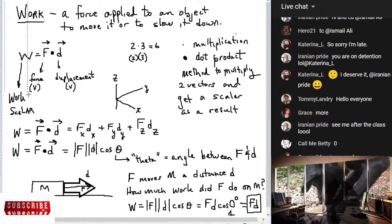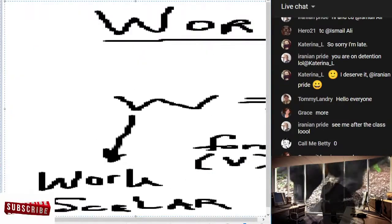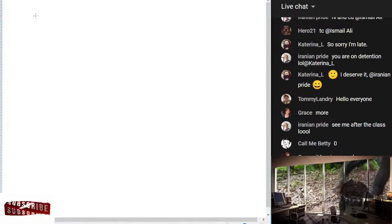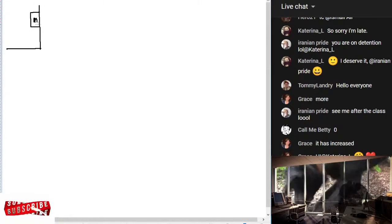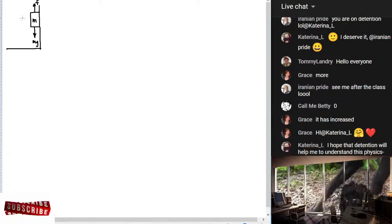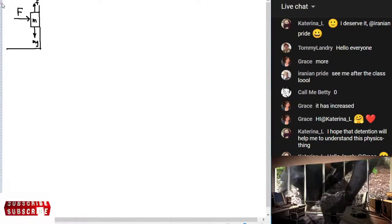Let's do another scenario. Let's say I have a wall here, and I have a mass like this, M, and we have its weight acting down, we have friction acting up, and I have a force like this. What's the missing force here? What's the missing force in this scenario?